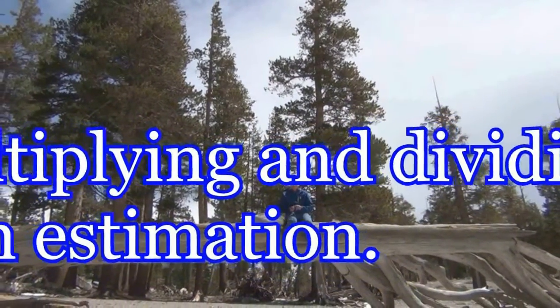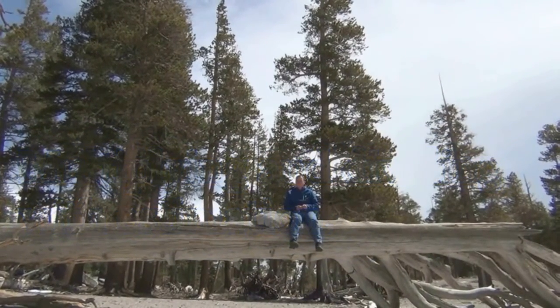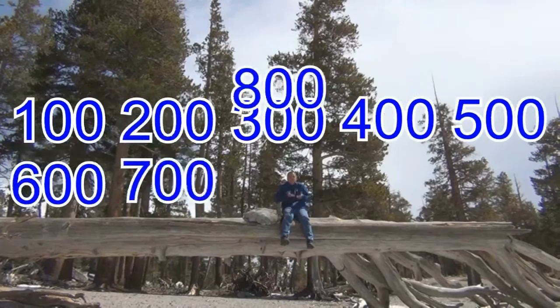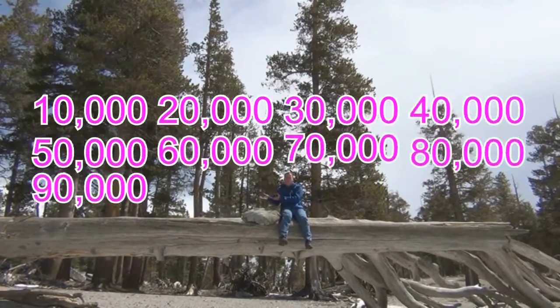When you're using estimation to multiply and divide, you definitely have to be more flexible. Sometimes you might have to estimate one number to the tens place value and the other number to the hundreds place value. Or maybe one of the numbers is to the hundreds place value and the other one might be to the 10,000s place value.